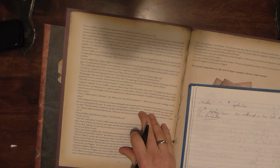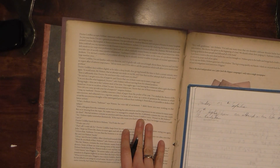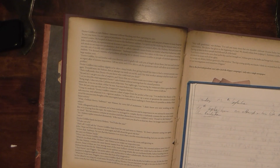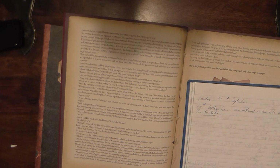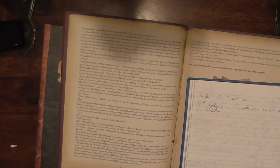When a gunshot barely missed me, it was no accident, of that I'm sure. You must believe me. I know that one of them wants to kill me. "How did you come up with your list of suspects?" inquires Holmes. "Using my methods." Dr. Goldfire removes a sheet of paper from the pocket of his coat. "I studied the theory of the subconscious and subjected it to rigorous analysis. I've been able to draw up a series of questions, the answers to which reveal the unconscious thoughts of the interrogated person without them realizing it. From there, it's possible to deduce their future actions."